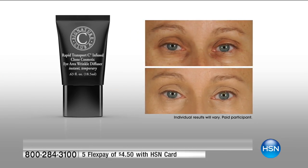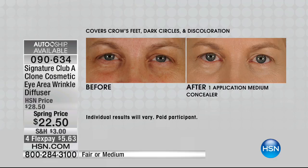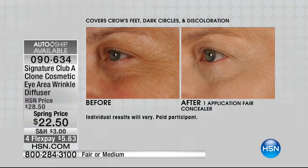Now, Adrienne, we have 2 colors, right? We have fair, yes, and medium. Okay, so you pick 1 or 2. I wear 1, which is very light. 2 is obviously the darker. But how do you know which you are? If you're extremely fair, use 1. Everybody else uses 2.